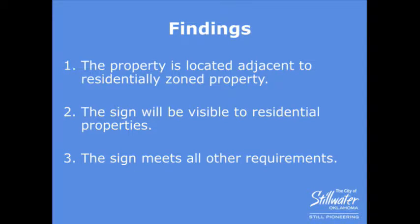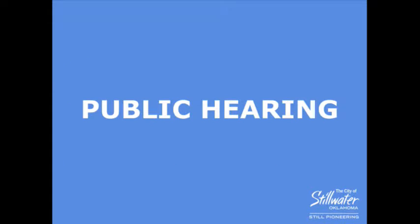Findings: the property is located adjacent to residentially zoned property. The sign will be visible to residential properties, both east and west of Perkins. The sign does meet all other requirements. Any questions for staff?